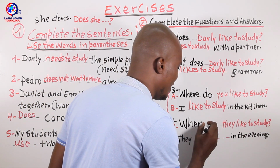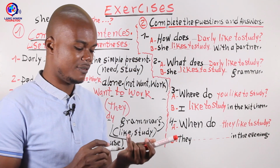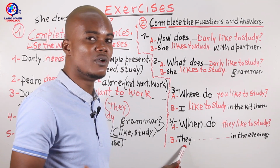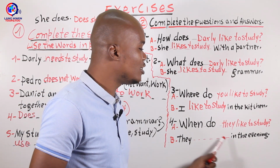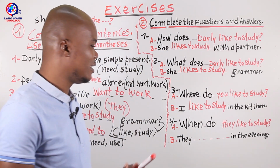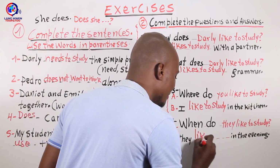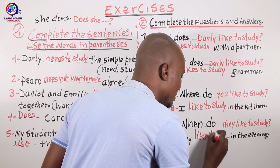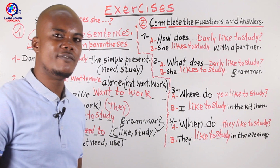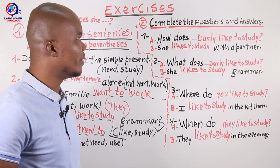Good. Say, when do they like to study? Quand est-ce qu'ils aiment étudier? Celui qui répond dit, ils aiment étudier dans la soirée. Eh bien, on dit, they like to study in the evening. They like to study in the evening. Ils aiment étudier le soir.